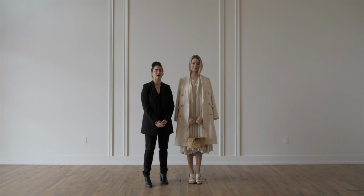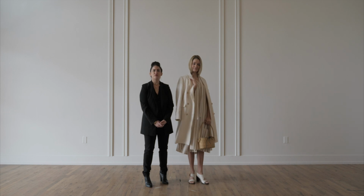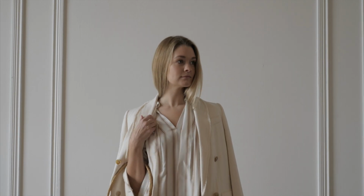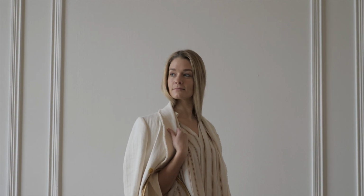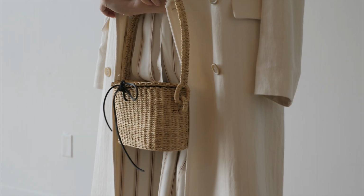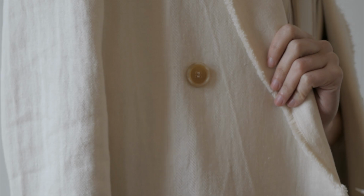Here you'll see Andy is wearing the perfect summer dress paired with this beautiful overcoat. First, notice that the colors are very monochromatic. That's definitely essential to this trend. Additionally, she's wearing a lot of natural materials. We have this woven bag and we have the buttons on this jacket and that little bit of fringe detail. Again, perfect for this trend, perfect for the season.